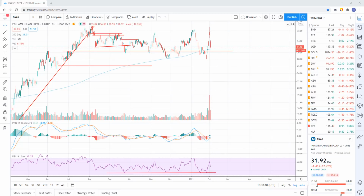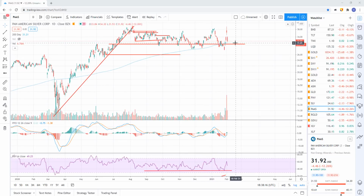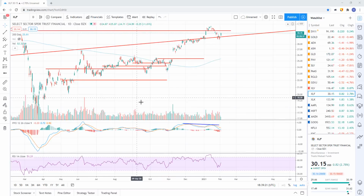This thing was up about 25% or so yesterday. But again, it's not technically based. I don't think there's anything that tells me to buy this for a swing trade. So we'll move on. XLF. So far, it looks like it's held this support line. But again, big market moving earnings are coming out after the bell, so we really have to just wait till after the bell to figure out what's going on.